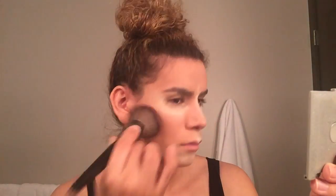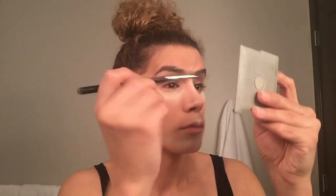I'm now going for the Too Faced Chocolate Bar Palette, and I'm using the shade Milk Chocolate with a Morphe M505 brush, and I'm just using this as my transition shade. You just need a good brown for your transition shade, especially if you've got a tone like me.